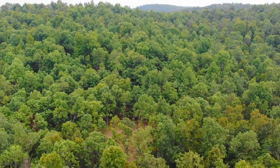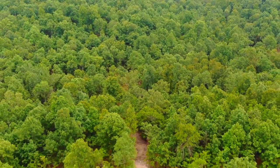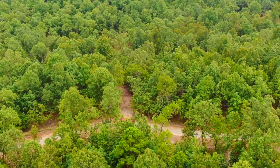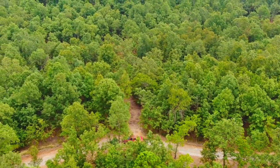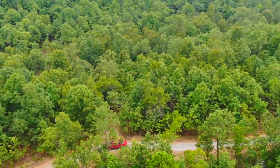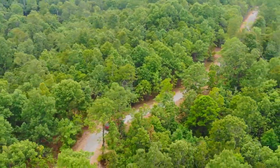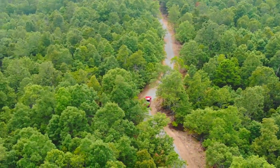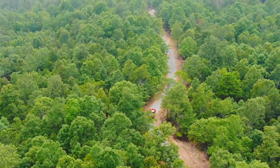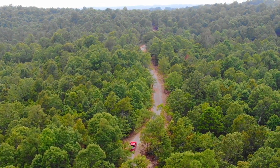So now we're looking southerly as we drift northerly back toward the gravel easement road. Very private, very peaceful. The easement road is not a public road, so it's only for property owners and their guests. A lot of people really like that, especially if you're looking at the property for maybe hunting or building a hunting cabin or a seasonal vacation cabin that you're only going to use a couple times a year. Being on the private easement road is a big plus in those situations.